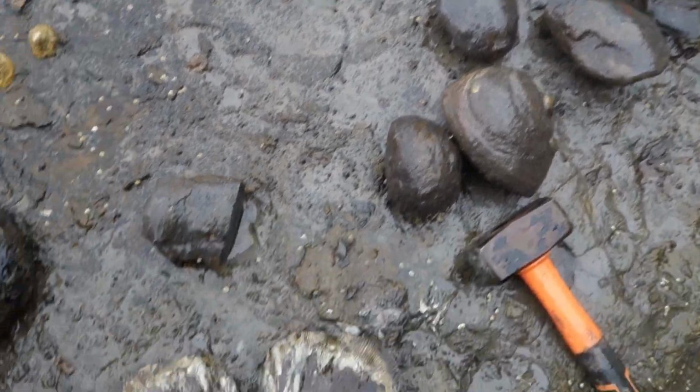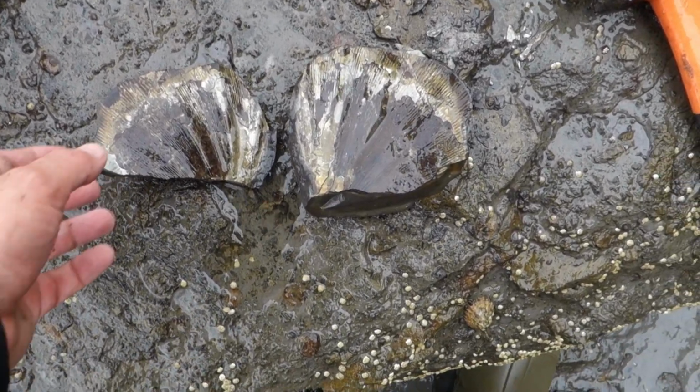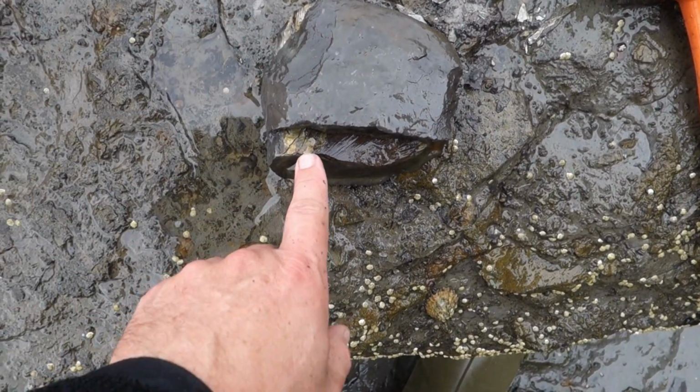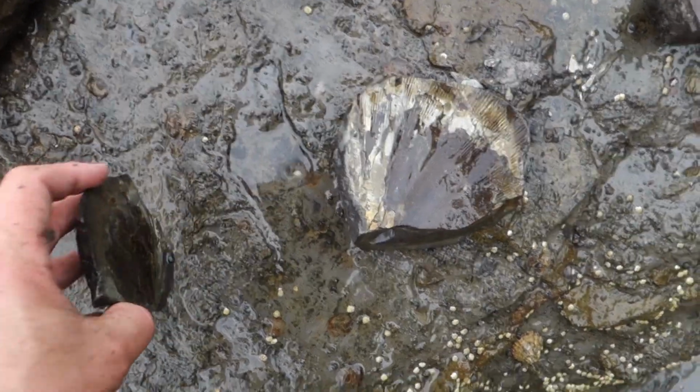Just been grabbing a few nodules from the area. Split this first one, nice piece of Phylloceras. Sadly, always a little bit incomplete. I can see this bit sticking out, so I knew it was in there, but pretty.